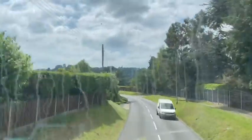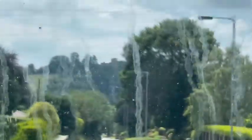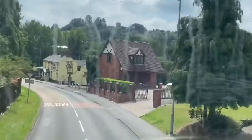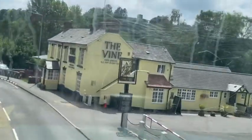Kinver. Of course, we've got Kinver Church of St Peter's. So the Church of St Peter's is coming up now. And of course we've got the lock-in. Well, not the lock-in, that's it all by the vine. So here's the vine, we're in Kinver. So welcome to Kinver. We'll be terminating at Potter's Cross, and then that will complete the journey.